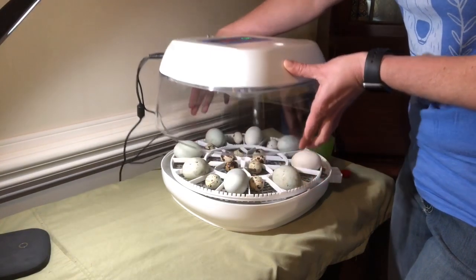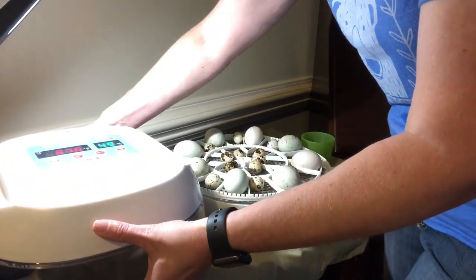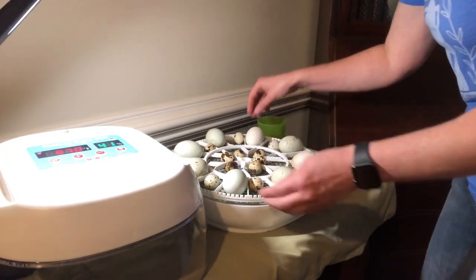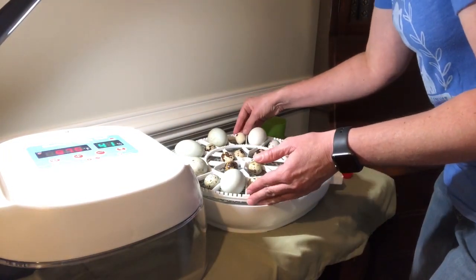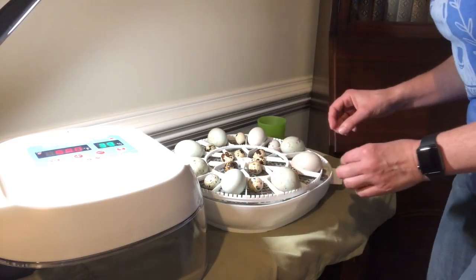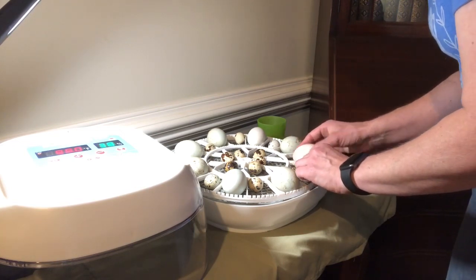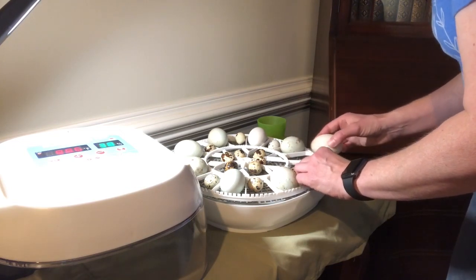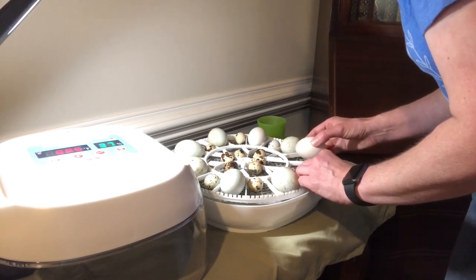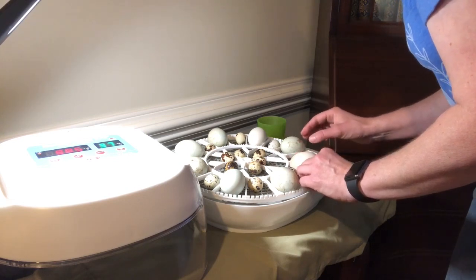We're gonna carefully take the incubator cap off and very carefully, okay, this is going to be harder than I anticipated. The duck eggs do not fit. Okay, we got to come up with a different plan.